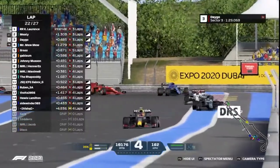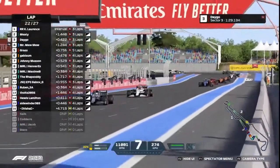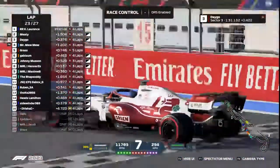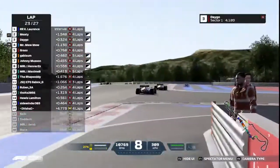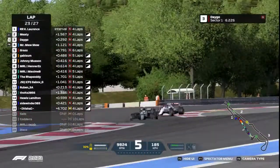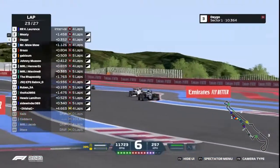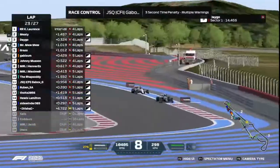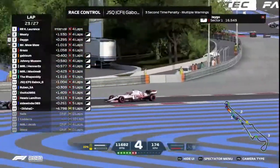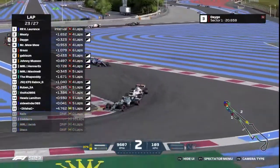He does indeed. Oh, Meaty makes a mistake. Oh, no DRS yet. There we go. DRS is now enabled. It's lap 23. The gap between Meaty and Cody is 1.5 seconds. So Cody well and truly gone from the front. Skybox picks up a 3-second time penalty. He's on 11 seconds. Yeah, that's unfortunate. It looks like he's not going to score any points.